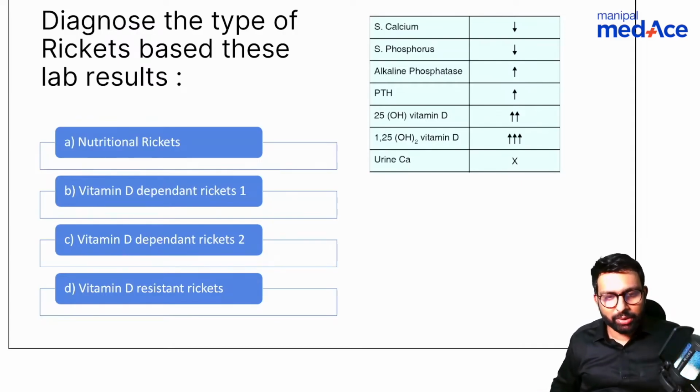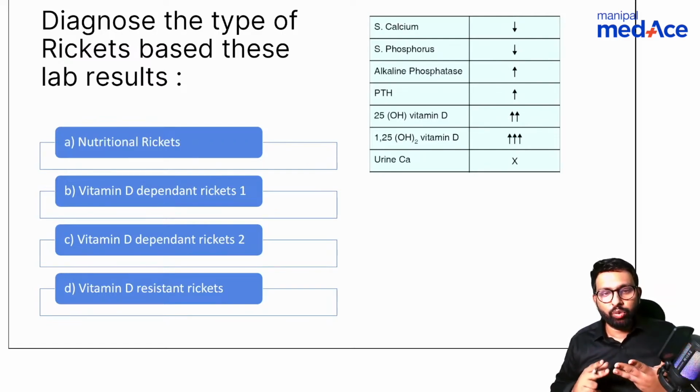Now, this is another concept that I wanted to explore. It is about different types of rickets. Diagnose the type of rickets based on lab results. And you know that there are different types of rickets. There is nutritional, vitamin D dependent type 1, vitamin D dependent type 2, vitamin D resistant rickets, renal osteodystrophy. So all of these are there.